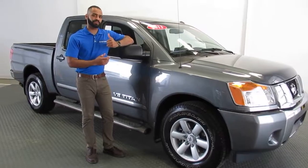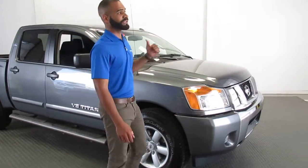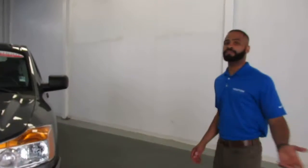What I've got with me is this 2013 Nissan Titan. What's really nice about this truck is it does only have 16,000 miles on it, which means it does have a certified warranty, which gives you the 7-year, 100,000 mile powertrain warranty.